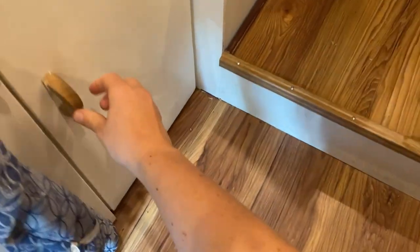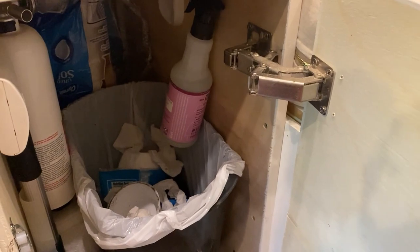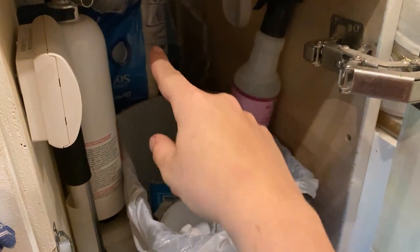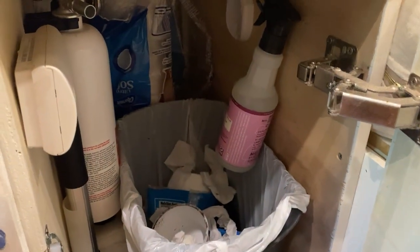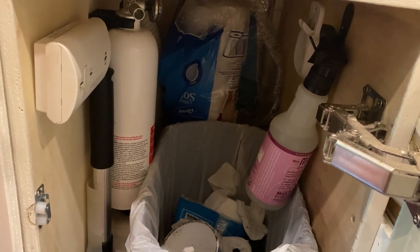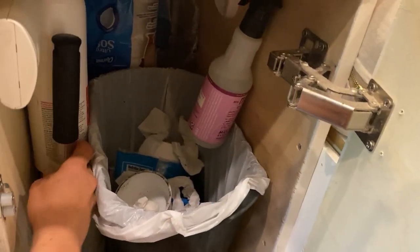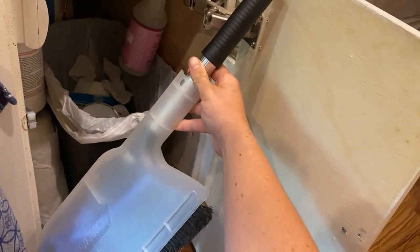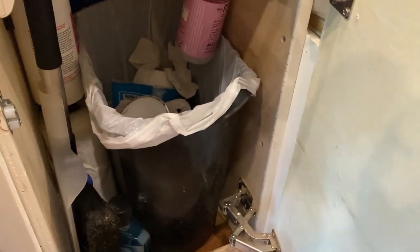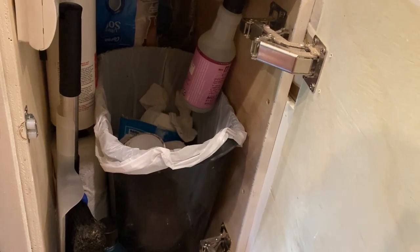This last cabinet is my utilities closet. So I have room for trash as well as my daily use cleaner. I have paper towels as well as paper bags behind the paper towels that I'll use for recycling. I also have a fire extinguisher, a fire alarm, and propane detector. I have a handheld vacuum as well as this collapsible broom that I use pretty much every single day. I also have laundry detergent and Listerine. So this cabinet comes in handy.